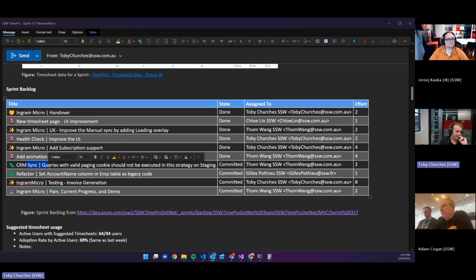Brilliant. Okay, so CRM sync, this is one that Tom has also been working on. There was a small issue there. I'm not fully over the context of it, but I believe he's got it done. But now the issue was just testing, because he has to set it up locally to be able to test it. JK has just mentioned some pointers to me, which I'll pass on to Tom. So hopefully we can get that one over the line.